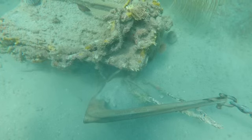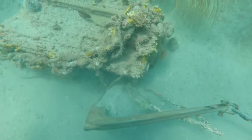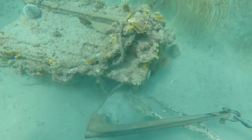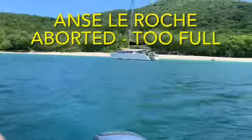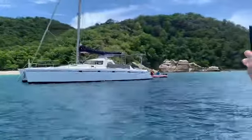And this is our anchor at Hillsborough here. Hooked onto an old mooring block. It held for 2 days, but not really good anchoring. But didn't feel like unhooking and redoing it. The only thing that fits in this little bay is our little dinghy. Oh, it's full of yachts.